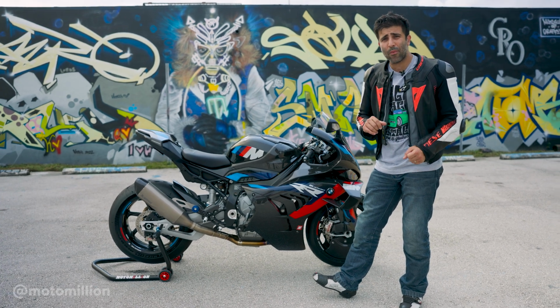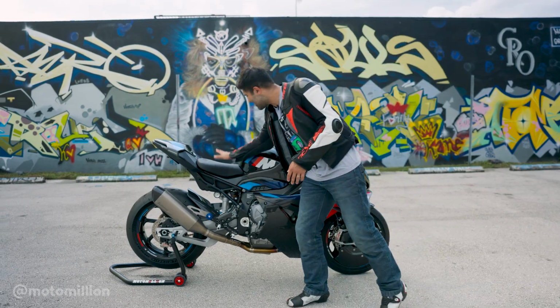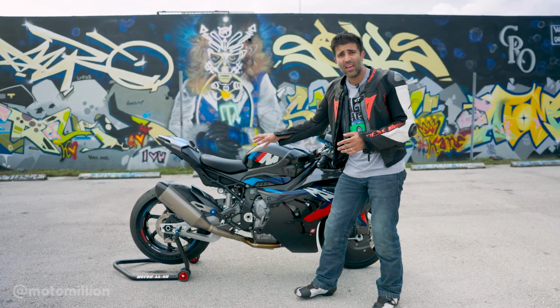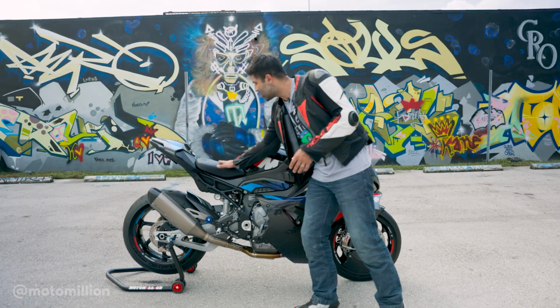Also, one thing that I'm going to upgrade, maybe you guys want to comment on this if you've ever sat on one of these things, is this seat. So this seat, I think, is kind of a race thing that they did. It's a lot thicker if you take a look at it than the factory, even the M seats that came out with the S1000RRs. I really want to change this seat.